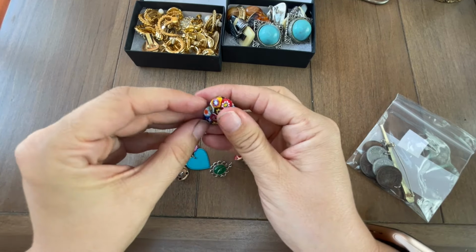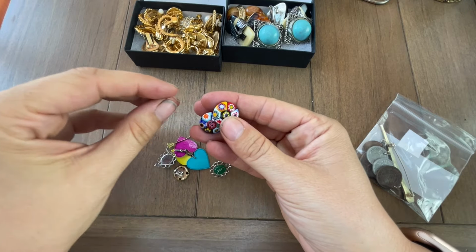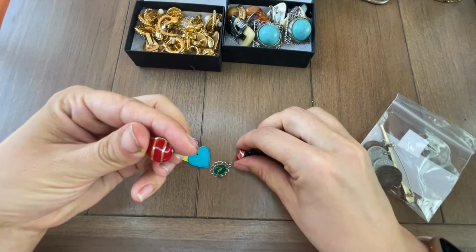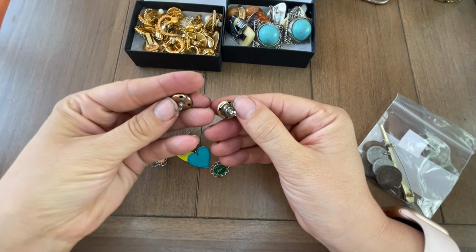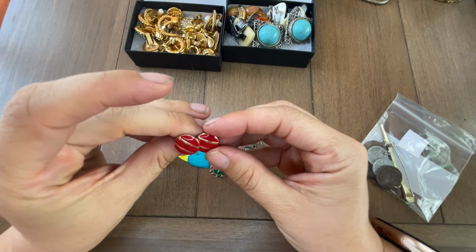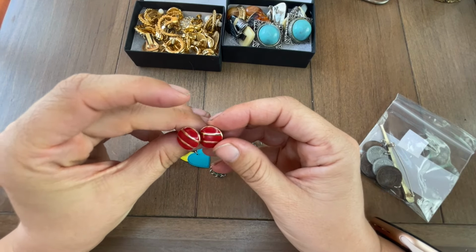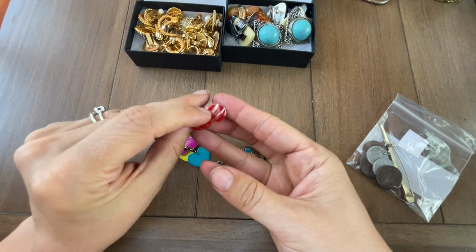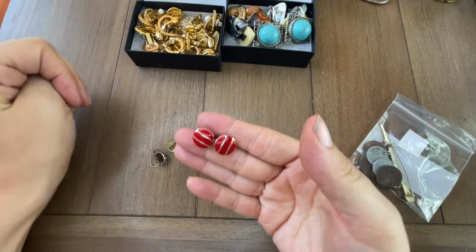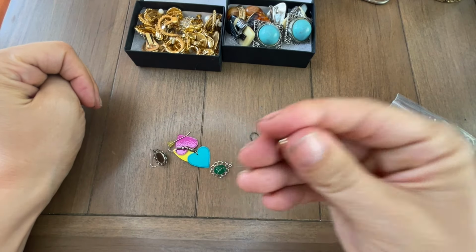All right, so I'm gonna put these in my for sale bin, but they'll probably get listed with several other pairs. These red ones are very cute, gold tone, vintage, so I think I would list these. I think I may experiment more with listing individual earrings at $15, $20 a pair. So we'll see. I gotta order some earring cards.